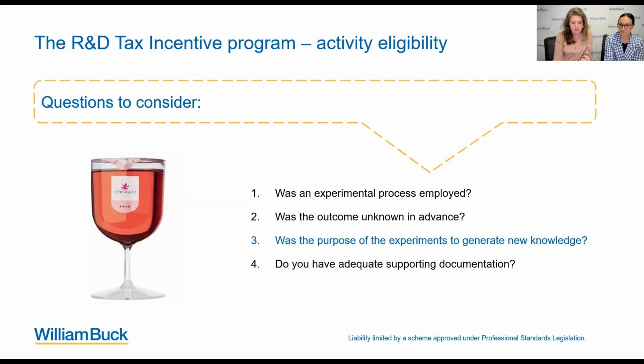But it's important to note that although another company may have already developed, for example, their own line of single-serve wine glasses, clients can still claim R&D on a similar development if they don't have access to that knowledge or IP, mainly because it may be proprietary information that's not out in the public domain and not readily attainable. Therefore, in this case, companies may still undertake eligible experimentation to develop the products, even though it already exists.